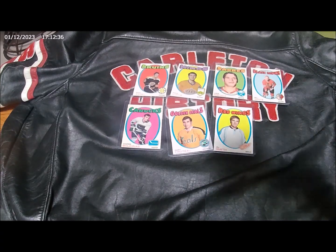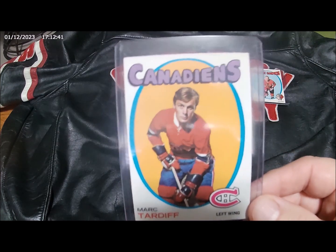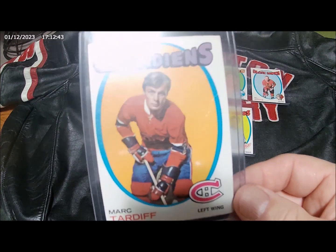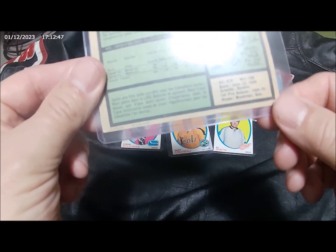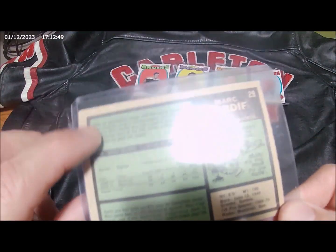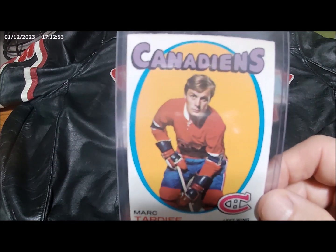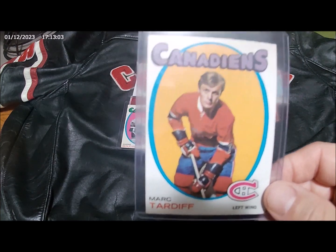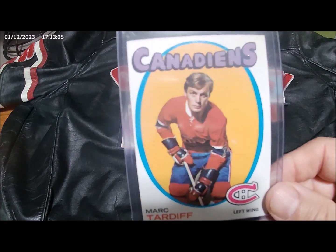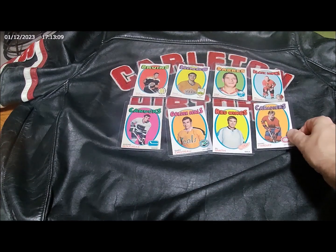Montreal Canadiens left winger Marc Tardif. He had won 2 Stanley Cups with the Montreal Canadiens. Was a really good player for them. But he jumped to the WHA. I think there was too much of a logjam at left wing, so he jumped to the WHA, played for the Quebec Nordiques, was one of their leading goal scorers, and won an Avco trophy there.